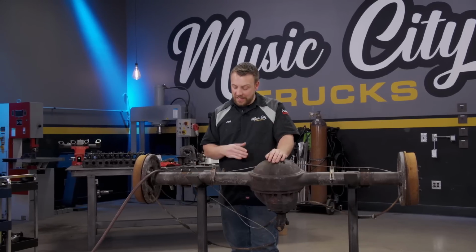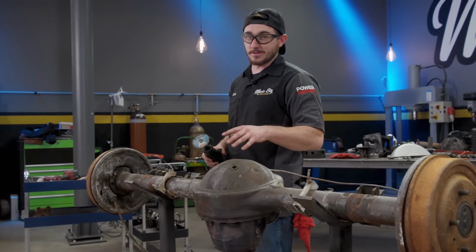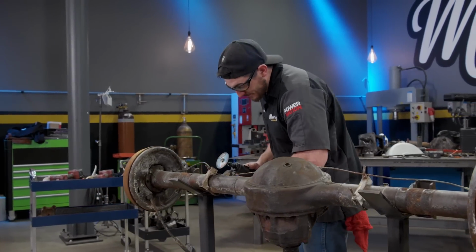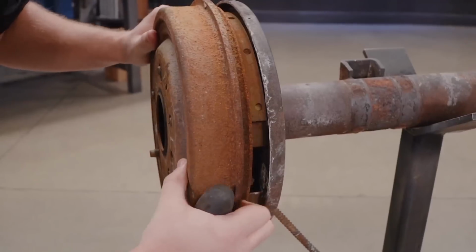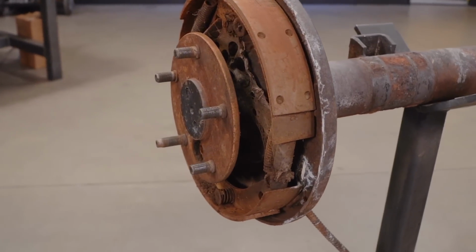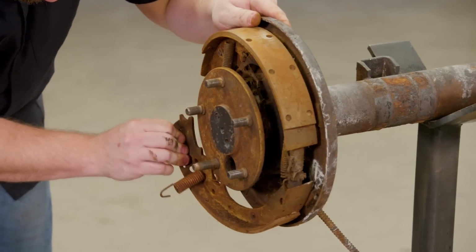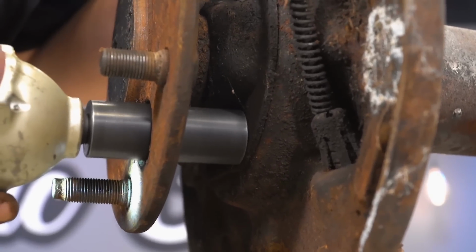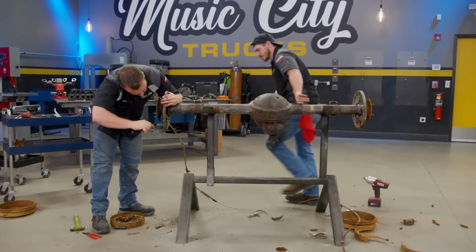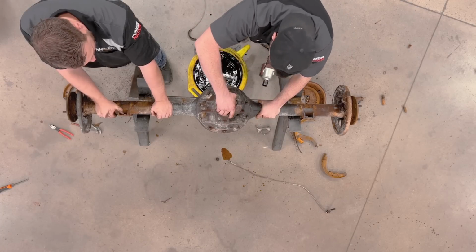First step in that process, get all this old junk off of here. Eric, cut off wheel. I don't know what these U-bolts are doing on this axle, but we definitely don't need them. Ooh, jeez Louise. I really hope your side's not as bad as mine. I know mine can't be any worse. Fixed it. Get this yoke off of here.